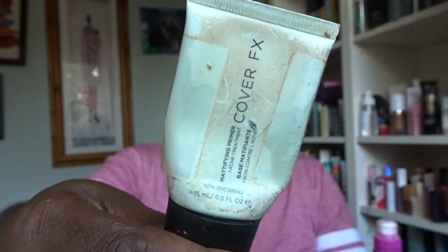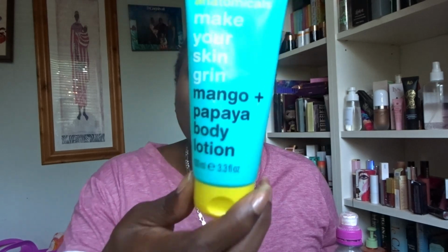Stupidness. And Cover FX. This is the last product in my bag. Cover FX, and this is a mattifying primer. I've used it all up, and in it goes. Okay, and the final product in here is from Anatomicals, and it's Make Your Skin Grin Mango and Papaya Body Lotion. So definitely got this more recently.